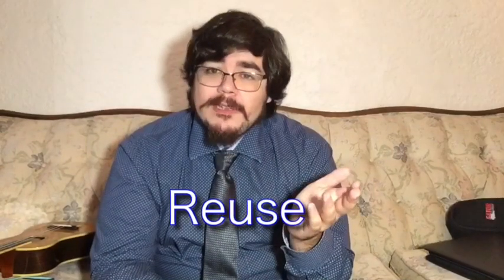Reuse. If you have something and you're done using it, well, maybe you can use it for something else. For example, let's say I have an envelope that I don't need. Well, I could throw this away, or I can reuse it so I can draw on it. Or maybe I can use it to put something inside there and put it in a book so I can remember it later. You can reuse this.